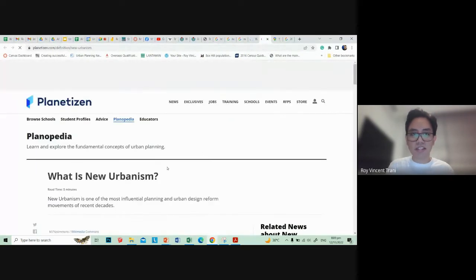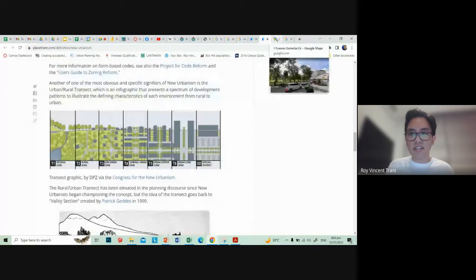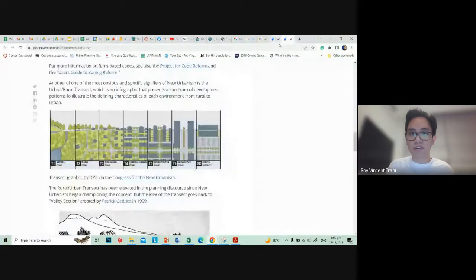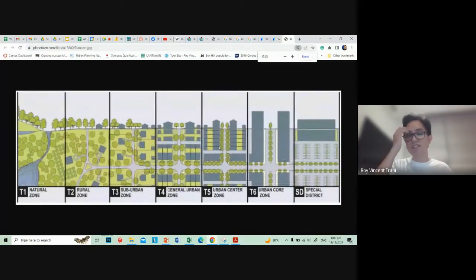So the transect system is the idea that the density and volume of structures increase when you get to the CBD, and it decreases as you go away from the CBD. I'm not sure if I showed you guys this before. My memory is very bad now because I'm so busy.